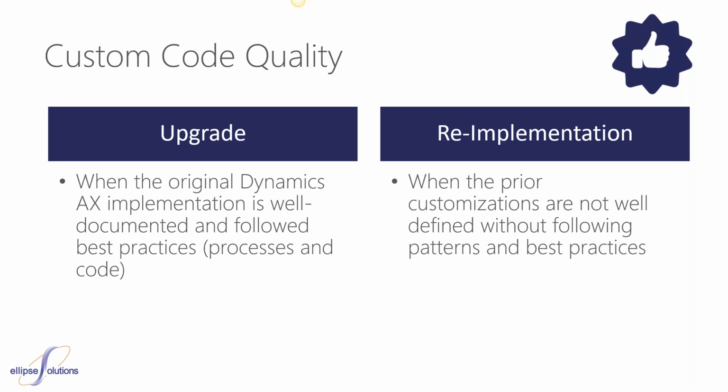Versus from a reimplementation standpoint, it's just following best practices to have well-documented information. And even if you do carry forth a customization, it is another opportunity to make sure you have documented it, right? So the reimplementation process really helps guide you. If you carry it forth, you still have an opportunity to make sure that the quality of the documentation is good. But if you're going through a technical upgrade, it's just saying, hey, we're just going to move it forward without real consideration of any of that.